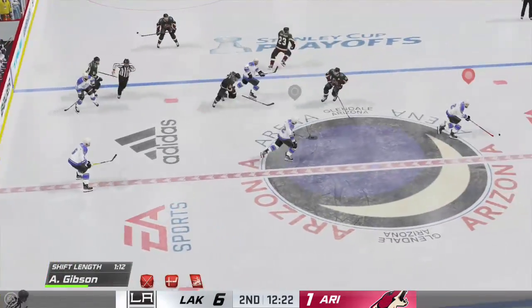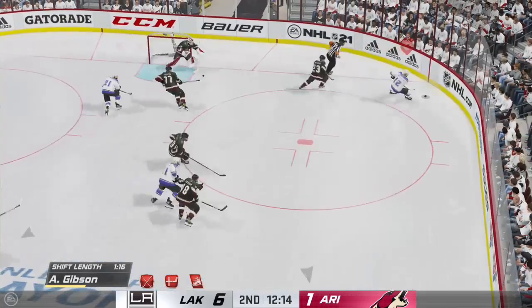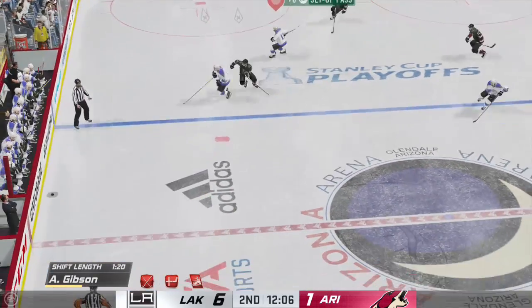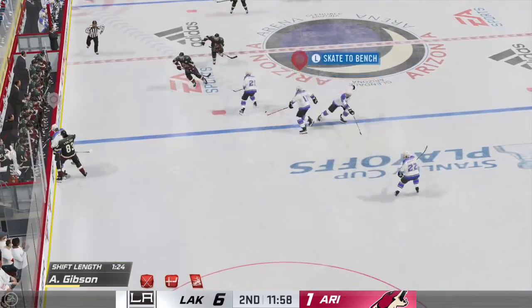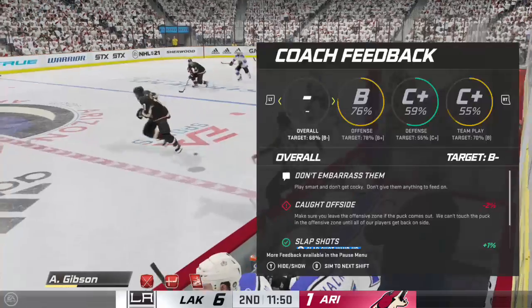Faceoff here in the neutral zone, and we are back underway. Quick feed to Gibson. Good heads-up play in the defensive zone. Looks to set up at the point now. Circles back to center ice. Manages to hang on, trying to get back on the attack now.